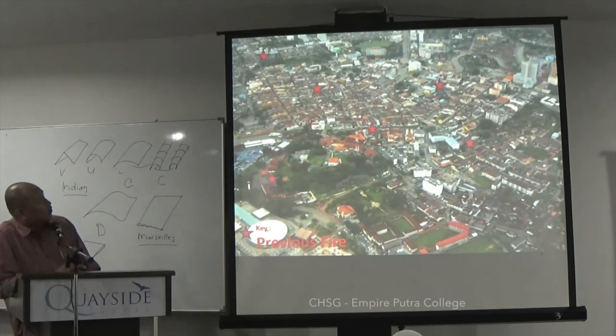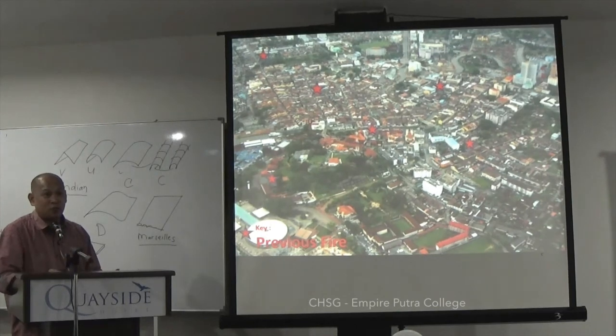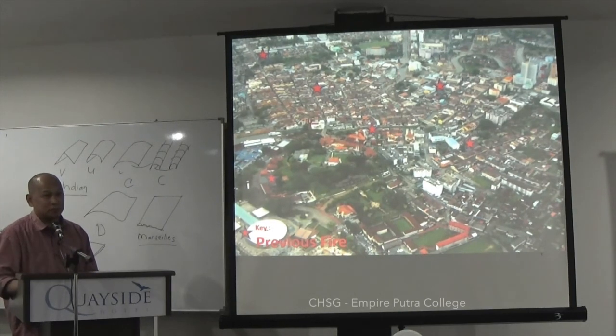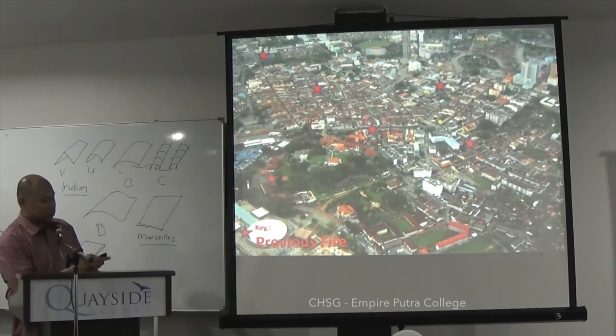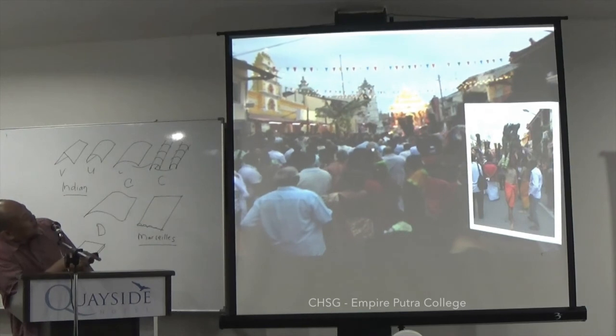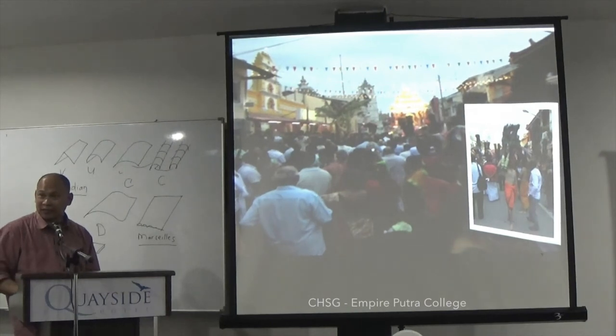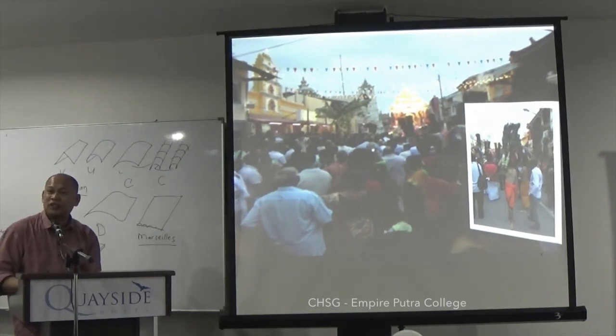What happens if a fire takes place here during Jonker Walk, or during the One Kam Festival, or during Thai Pusam? So what happens to our old town? Look at the Melaka old quarter during Thai Pusam, and we use fire as part of our ritual. We have to accept that. What is our strategy for protection?